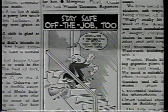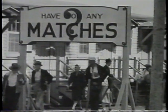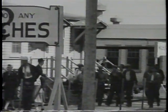Safety and security at DIL was paramount. Everywhere there were constant reminders to be safe. Over the front gate, huge signs reminded everyone just how important safety was.